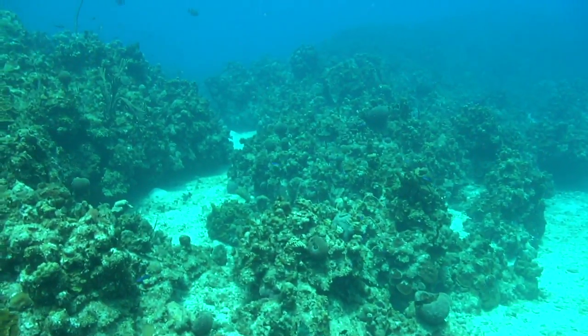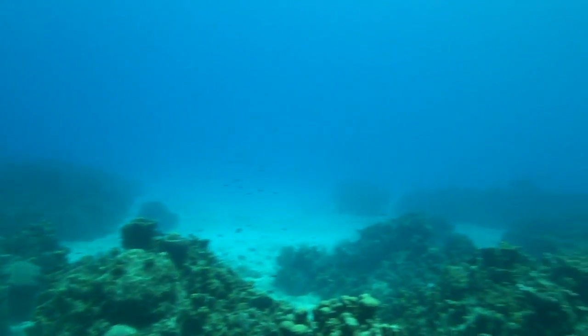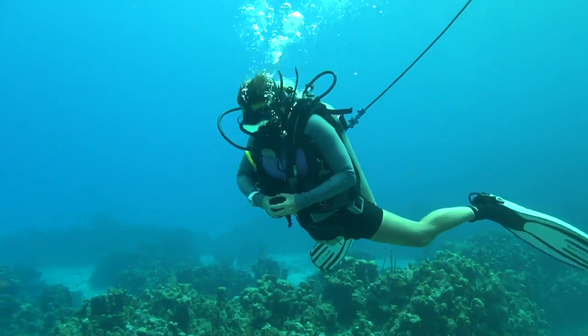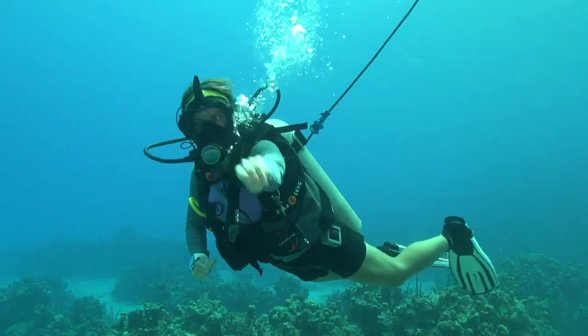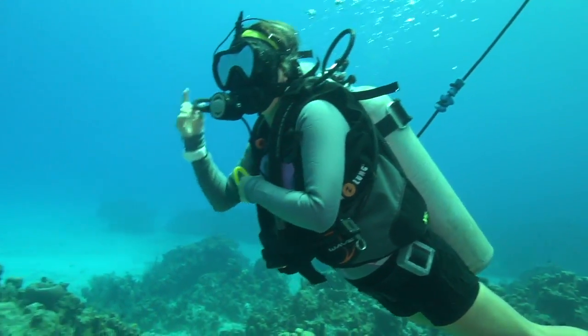Perfect. So what a great dive so far. We are still at 11 meters. So it's quite deep, and we've already seen so many things so far. So we've still got a lot of the dive left. I'll just give you an air update. I am on 130 bar, so we've still got loads of time left. So what are we going to find next? Yes, hopefully luck still goes your way.